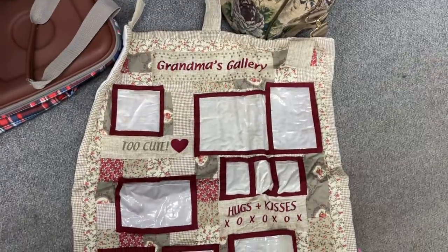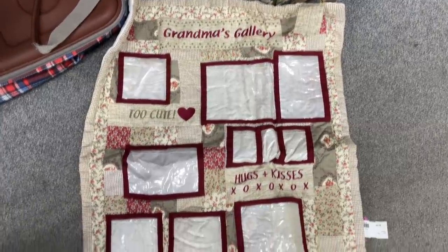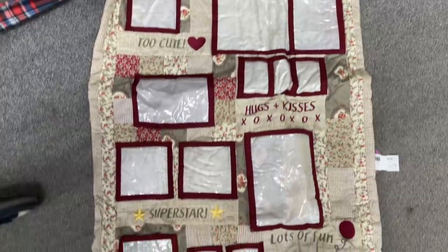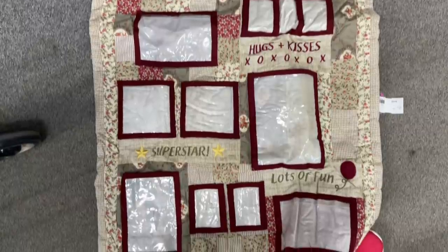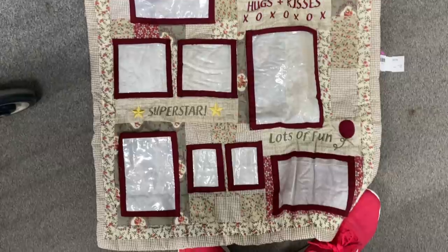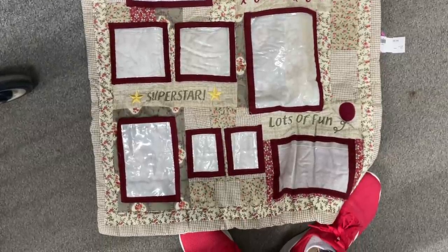This final item here that I found was called Grandma's Gallery, and it was a quilt hanging type item, and it had pockets, clear see-through pockets in it where they could put pictures and whatnot. I just thought it was really cute, and it did look like someone had made it for their wall in their home.